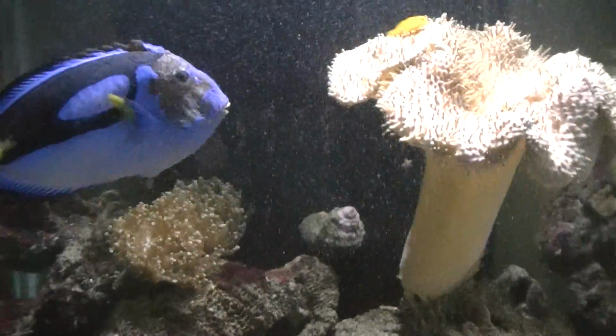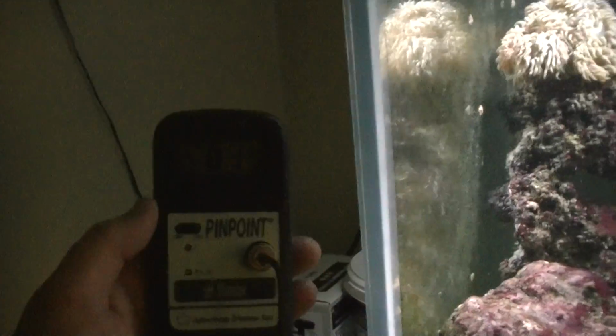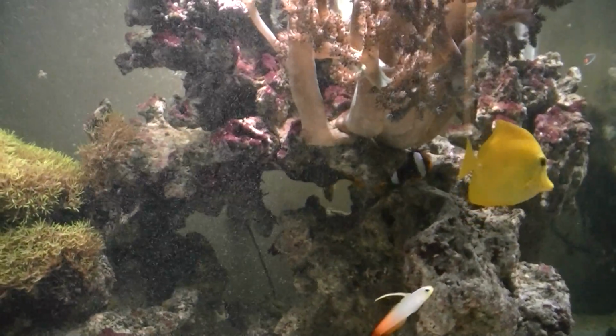A couple things I've added to my tank since the last video. Highly recommended is to have one of these digital, it's hard to see because there's not much light in here, but this is a digital pH monitor, a pinpoint pH monitor, and it allows me to monitor my pH continually. That's helped me keep my pH within the proper range.